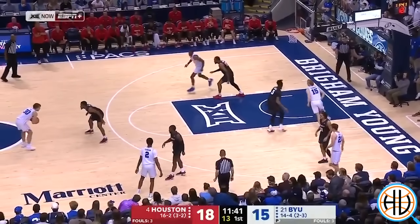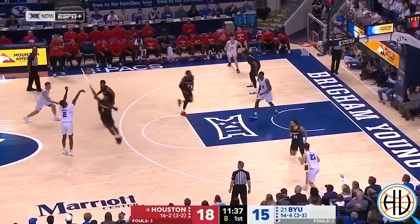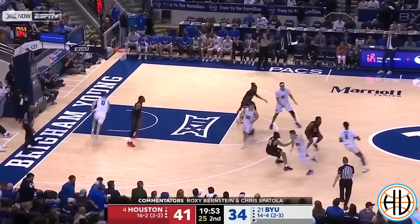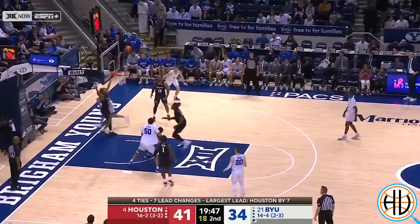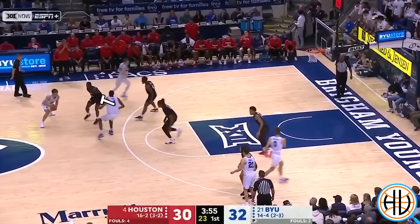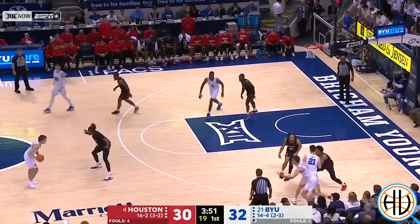Against BYU, Houston decided to go away from the blitz altogether. BYU takes the most threes of any high major team in the country, and all that shooting was giving the blitz some trouble. So Sampson decided to switch ball screens instead, which he talked about after the game. We were willing to give away some twos on switches versus those guys nailing those threes. As great as the blitz is for Houston, their ability to change the coverage based on the opponent is a very useful tool to have.